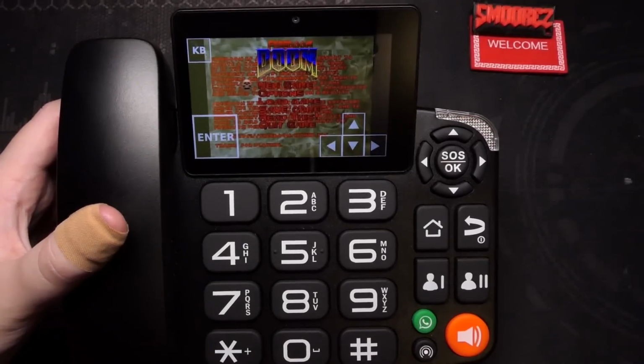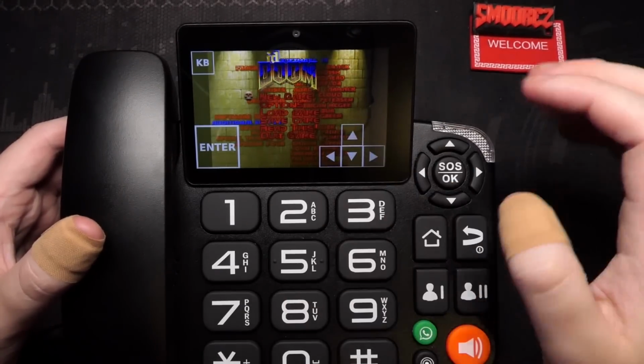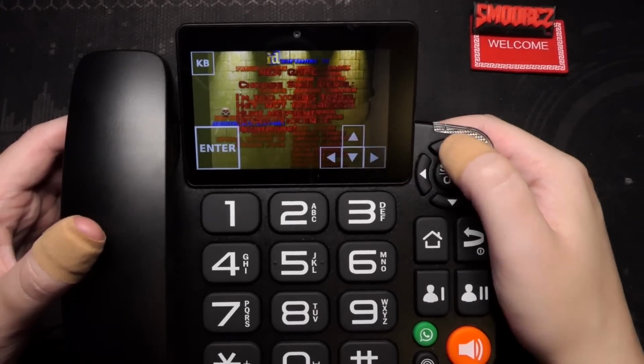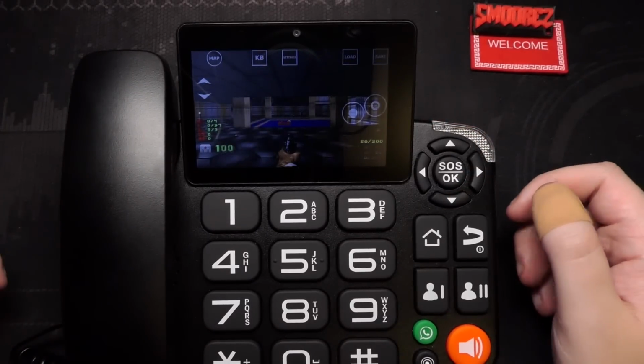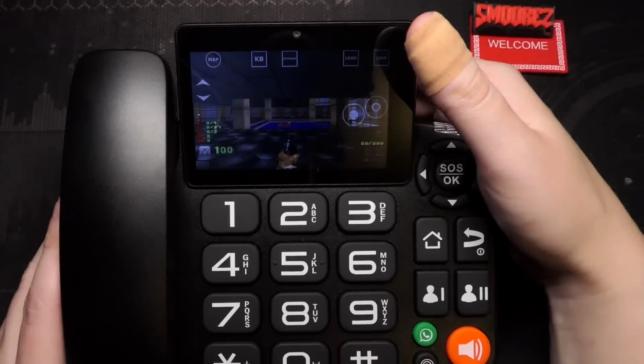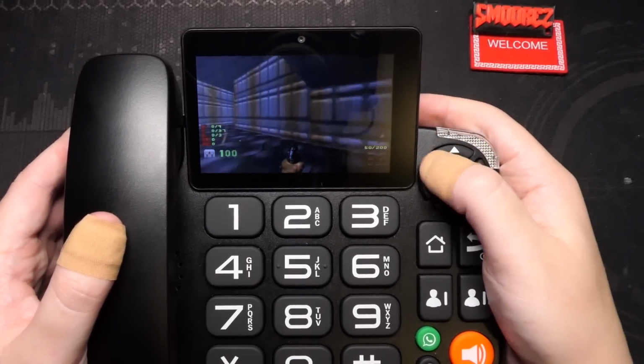Doom. Now when I first booted this up, the only buttons that did work were the direction keys, but I've mapped out everything else, so I'll go new game, knee deep, and I'm too young to die, because I just want to show you all. Doom works. Not that you can really see it though. Here's the key mapping. This is to move, which makes sense.